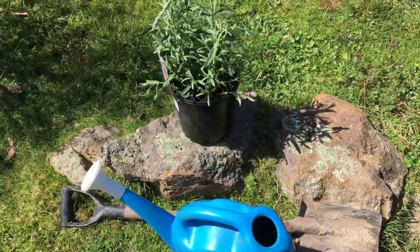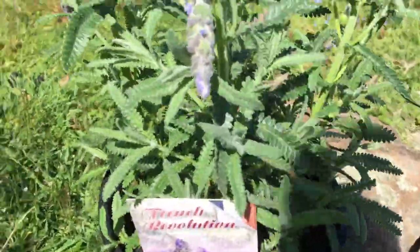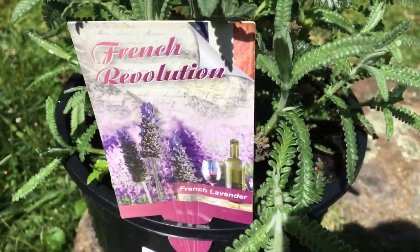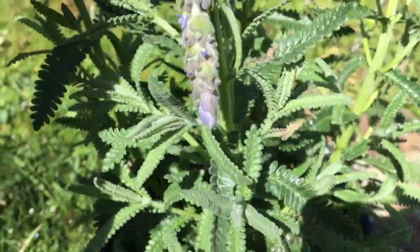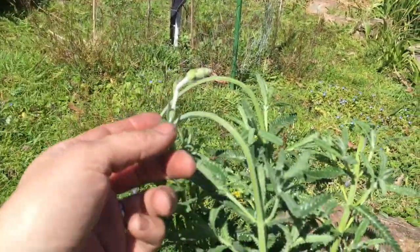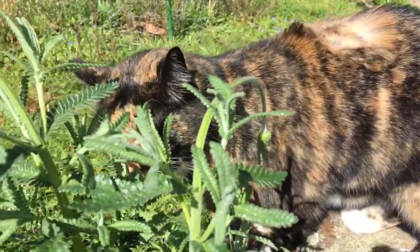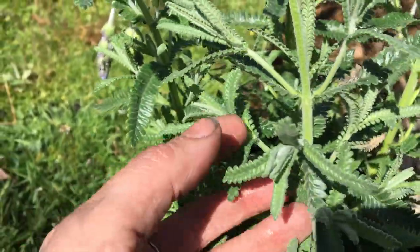This is something else I picked up in Bunnings. I just couldn't resist. I don't often buy plants from there, but this is a lavender called French Revolution. The flowers are looking a bit droopy just because they've been in the cold frame overnight. They've got a bit squashed, but they'll perk up. Hello, Vita. What I liked about this though is just how unusual the leaves are.